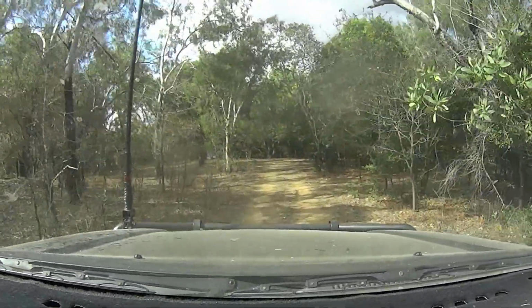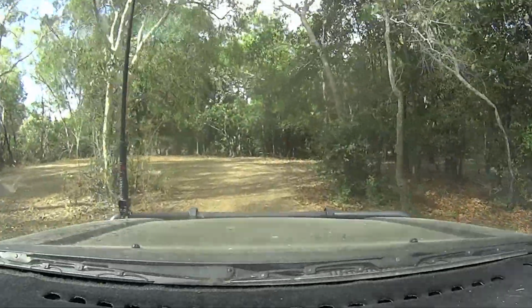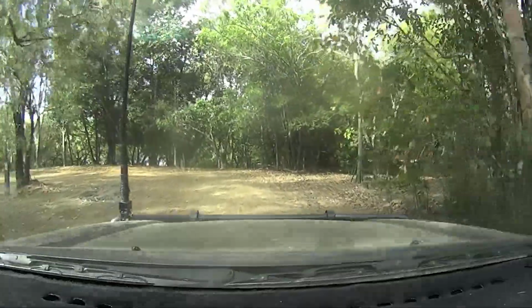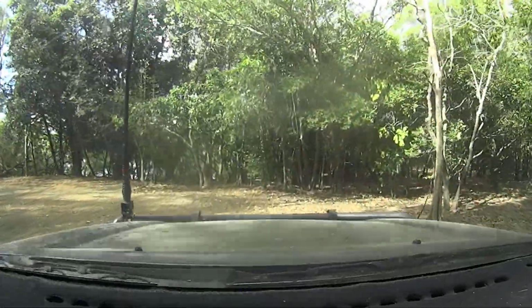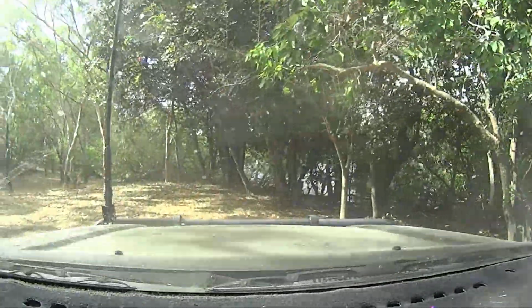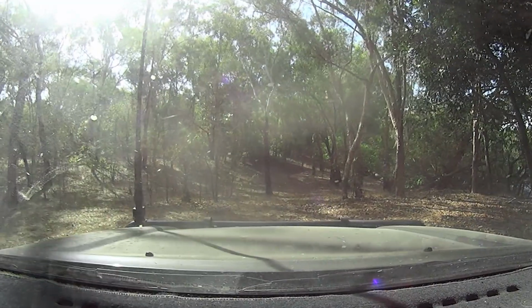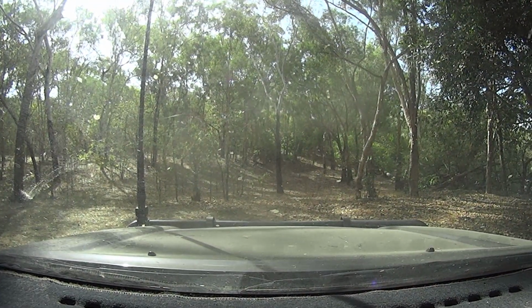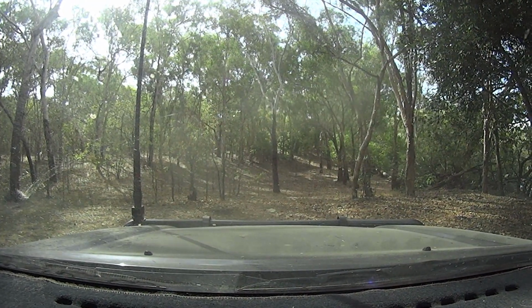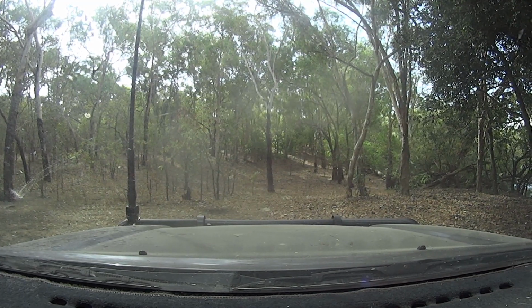This is our campsite. I see it. Good one. Bush turkey. Where? Scrub there. Hey, we can get to the water. You do not go anywhere near the water. There is crocodiles in it.